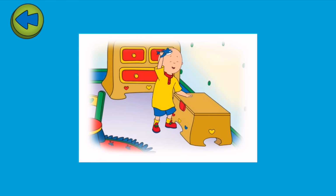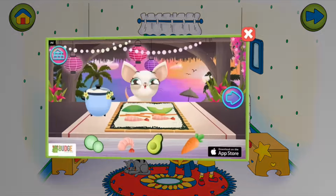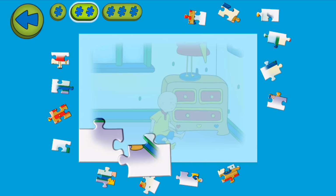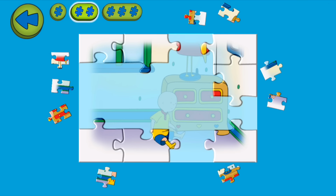From my toy chest. My toy chest is where I store my toys. You completed a puzzle. That's great. Easy, medium, or hard? Amazing! Great job!